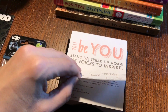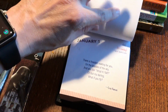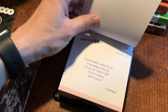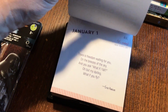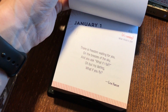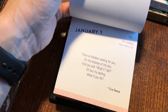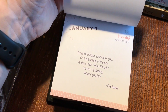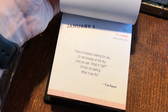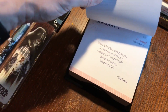And so I was keeping an eye out for calendars, specifically inspirational ones that she could keep at her place where she puts on makeup in front of her mirror. And this is just perfect. Every one of the quotes that I've read over the first week, which we're now into in 2017, is exactly what I was hoping to be able to find, if only because there's only so much talking I can do in the day, believe it or not, in a video where I'm doing nothing but talking. There's freedom waiting for you on the breezes of the sky, and if you ask, what if I fall? Oh, but my darling, what if you fly?